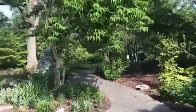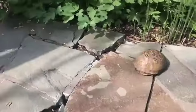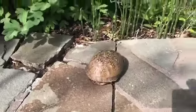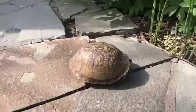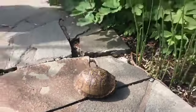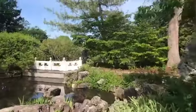One of the reasons that we came here, oh look! Oh my gosh! Everyone, we just nearly stepped on this little turtle. He's hiding away, but clearly knew we were coming. Oh, there his little head's poking out. Let's see if we can show you guys. Hello! Alright, we'll leave him be. Always fun to run into turtles around grounds every now and then.